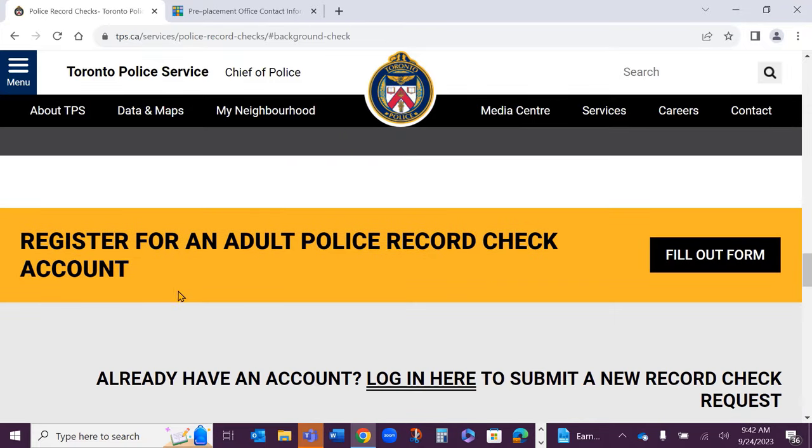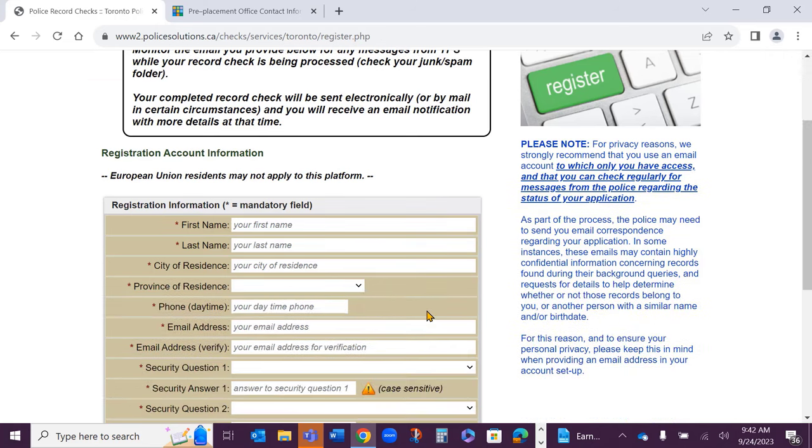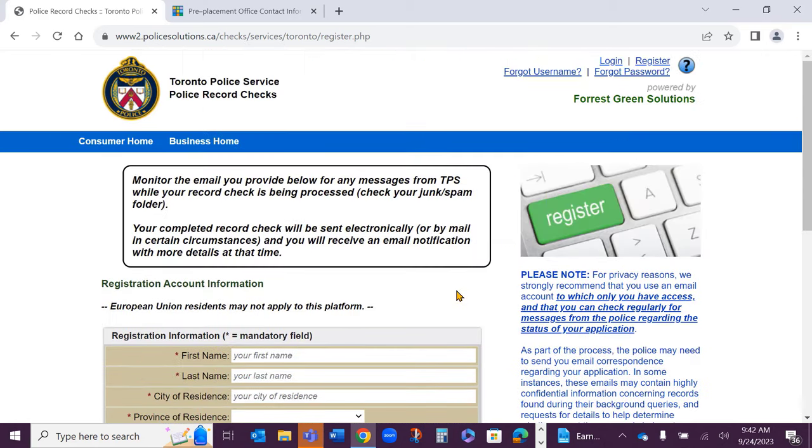Read all the information. Scroll down again. If you are over 18 years of age, you have to register for an adult police record check account. Click on the Fill Out Form button. Complete the registration account information and select the Process My Registration button. This creates your account and you must complete the 6 stages of the application form.